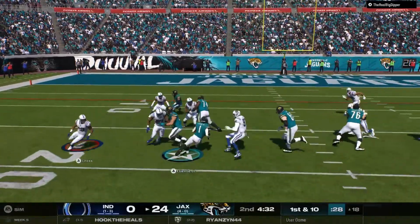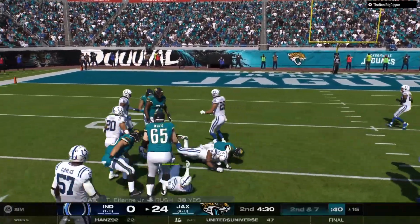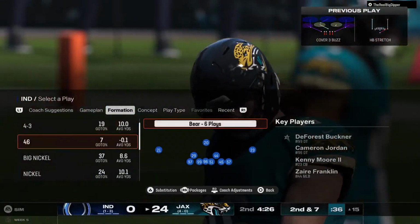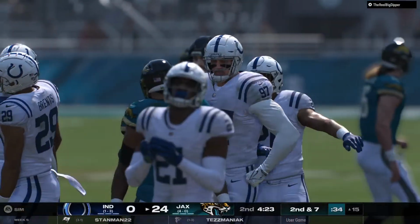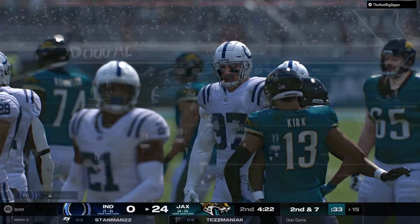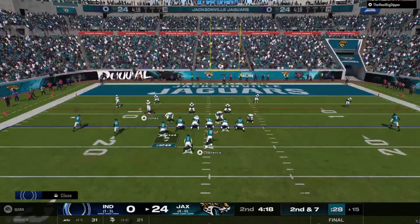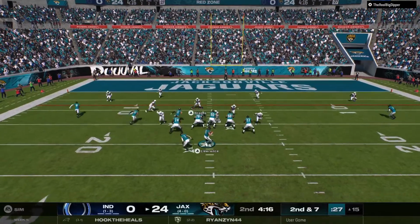And they'll go again with Etienne. And he'll take it from the 18 to the 15. A gain of 3. They went right back to him, but he pretty much had nowhere to go on that play. Now, the previous carry looked pretty good. That one, maybe he was a little tired. I don't know. Yeah, maybe he should have tapped out and had a second back come in and maybe make that run. Who knows?